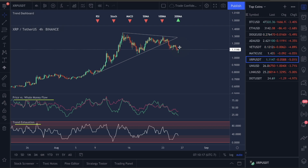All right, where does it bring us to today? We're going to go over the metrics. That's what I want to talk to you about. Okay, let me slow down here a little bit. The trend exhaustion: we have not yet pushed down into the bottom red section here, but the whale money flow has come down to a very low point here, right around 23. Last time we ended up hitting this, we pushed ourselves into the biggest bull market cycle we've seen for the entire year, okay?